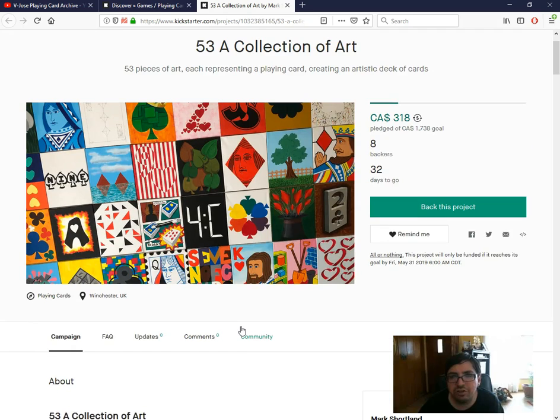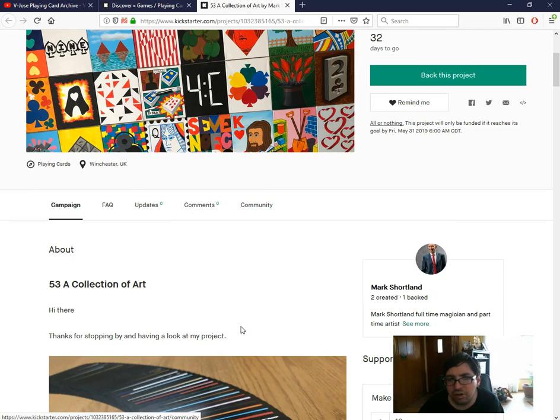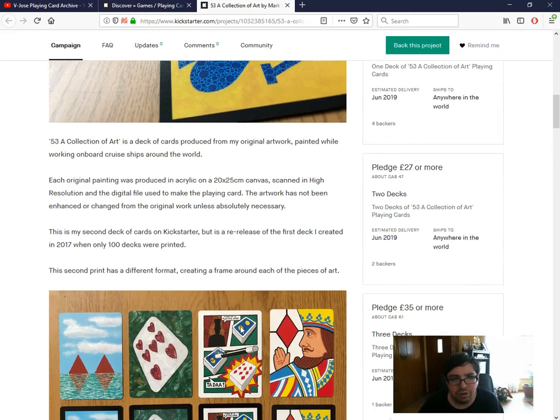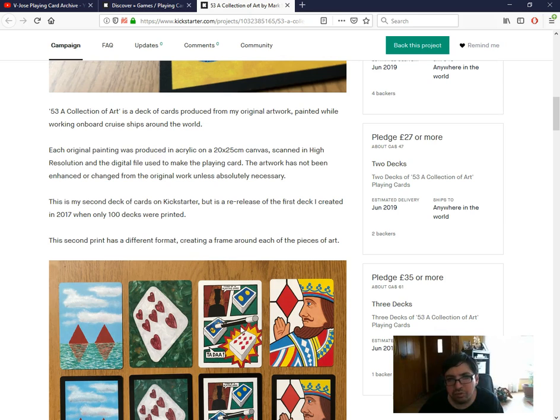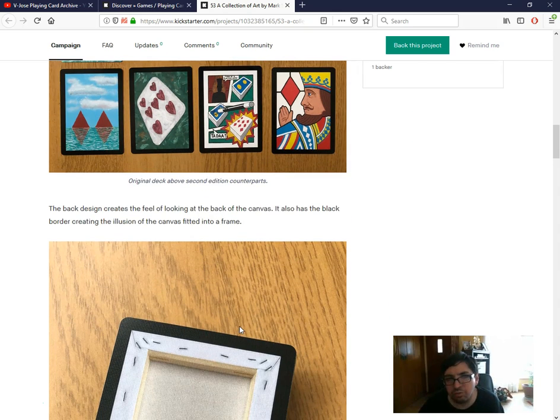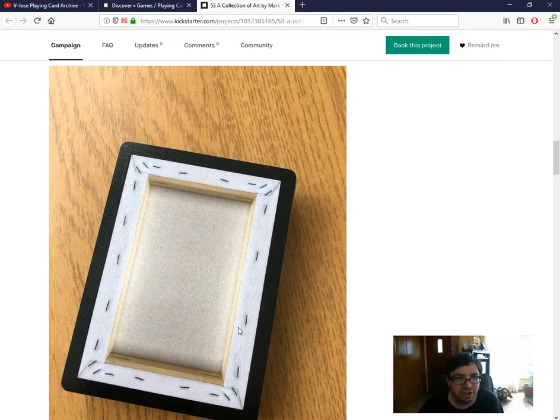Don't know who's producing it. I'm not going to say it's highly unlikely it funds. It's possible it funds. But no idea who's producing it. It's a re-release of the first deck he created in 2017 when only 100 decks were printed. So it's not even new. So would that even be against Kickstarter rules?